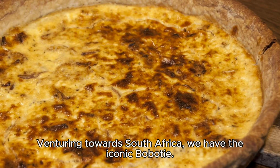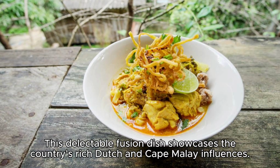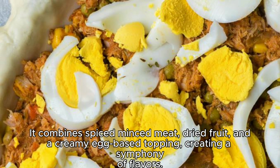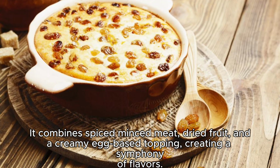Venturing towards South Africa, we have the iconic bobotie. This delectable fusion dish showcases the country's rich Dutch and Cape Malay influences. It combines spiced minced meat, dried fruit, and a creamy egg-based topping, creating a symphony of flavors.